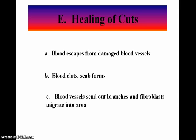I'm going to repeat all that because it's important. Fibroblasts produce new connective tissue fibers. And when the skin is mostly healed, the scab sloughs off. And the action of fibroblasts is the first thing that happens after a scab is formed.